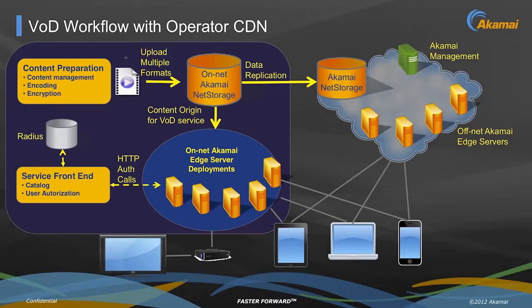They would then upload multiple formats of the video to on-net Akamai NetStorage. This was Akamai storage, which is basically the common repository for the video, but it was capacity that was dedicated to the operator. The systems were deployed on their network. It was dedicated to their use. There was no other content in it, and they could completely manage the origin. They did have to push multiple formats to it so that they had a different file format for the different types of streaming, smooth streaming, HLS, et cetera. Akamai does offer in-network packaging, but for this particular example, it wasn't so much content where you just couldn't store multiple redundant copies of the file.